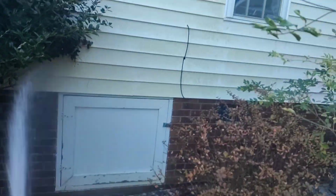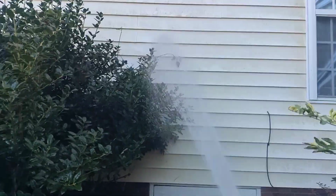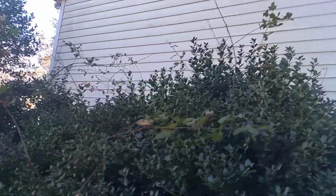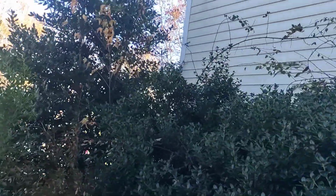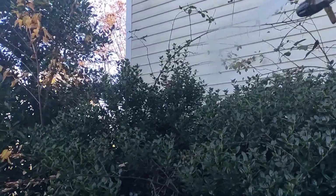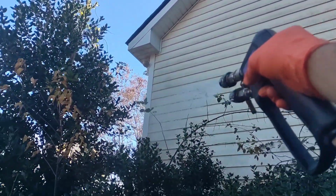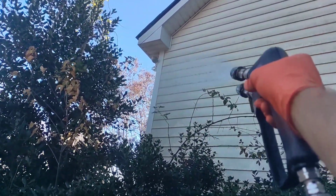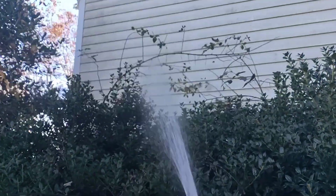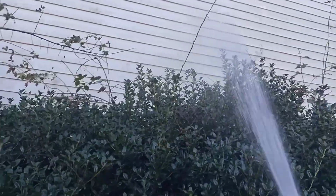That crawl space door, all those little details that the customers will notice. We'll make sure we're doing that. We do all the porch railings. We did the back porch steps. They are not included, but I threw it in today just because they were very green and I want to leave it looking good.